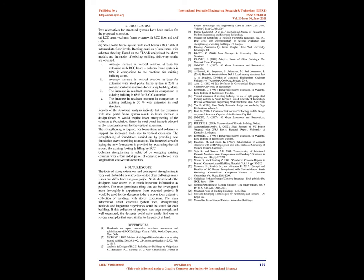References 1 Handbook on Repair, Restoration, Condition Assessment, and Rehabilitation of RCC Buildings, Central Public Works Department, New Delhi. 2 Moffat, I. 1987. Method of Adding Additional Stories to an Existing Storied Building. December 29, 1992. USA Patent Application 842,572. February 3, 1987. 3 Analysis and Design of RCC Jacketing for Buildings by Vid Prakash C. Marlapal, P. J. Salunk, and G. Gore, International Journal of IJERT 10 is 060069 www.ijert.org 179. This work is licensed under a Creative Commons Attribution 4.0 International License.